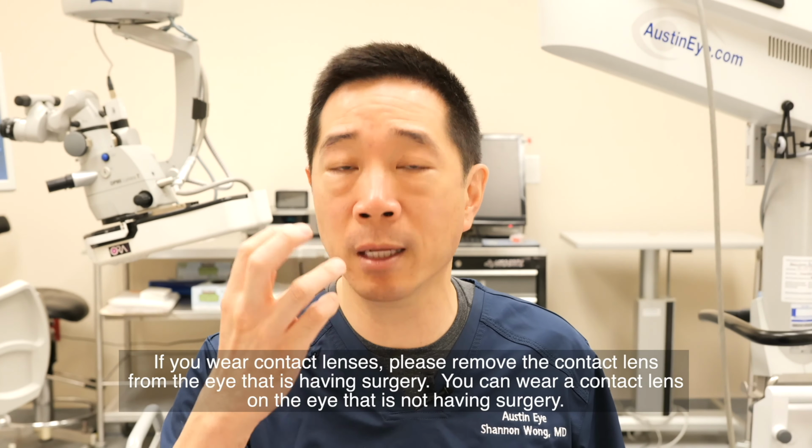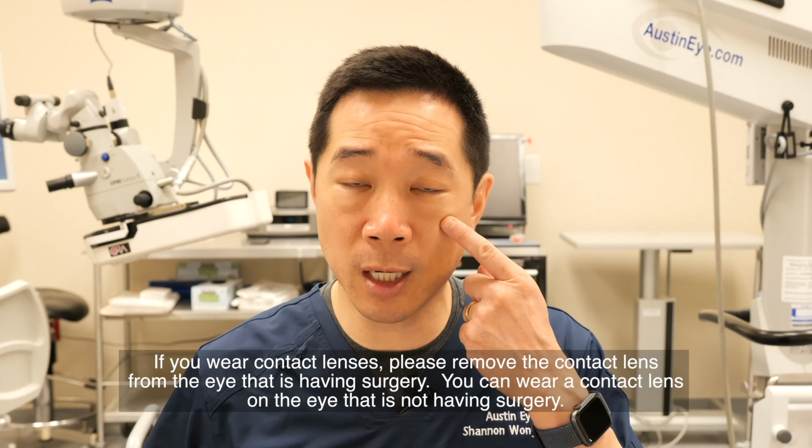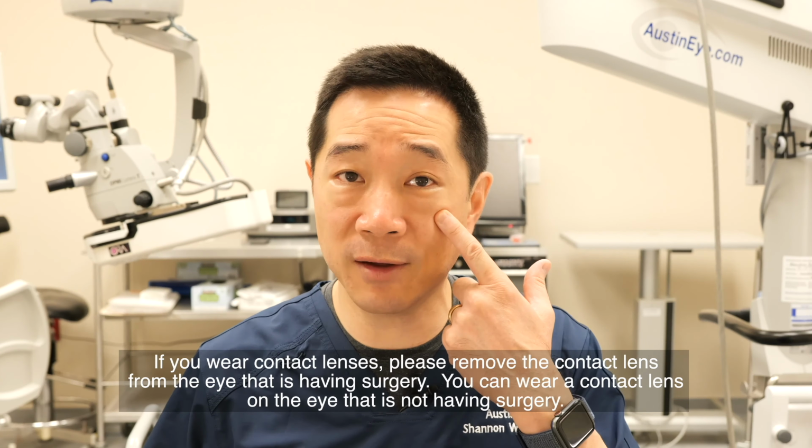Similarly, for contact lenses, on the eye that's going to have surgery, for example, if you're having surgery on your right eye, do not wear the contact lens on your right eye. You can wear the contact lens on the eye that's not having surgery. Do not wear the contact lens on the eye that has surgery.